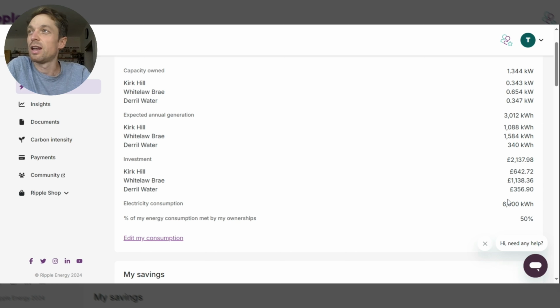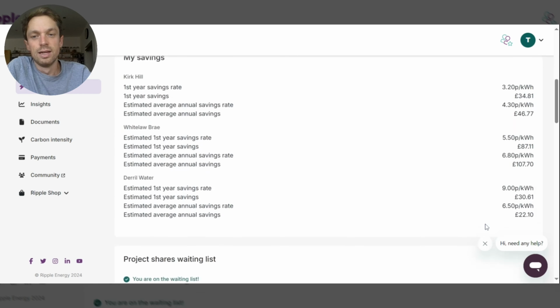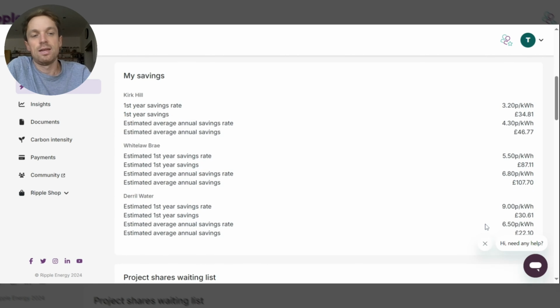Why have I aimed for 3,000-ish? Well, I think in the last couple of years with our heat pump, we've used about 5,200 kilowatt hours of electricity. I've told Ripple that we'll use about 6,000, so I'm aiming for about 50% of our electricity use.